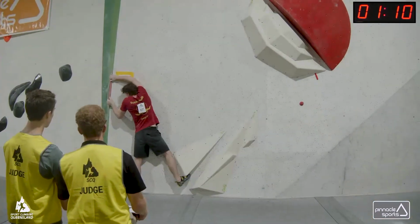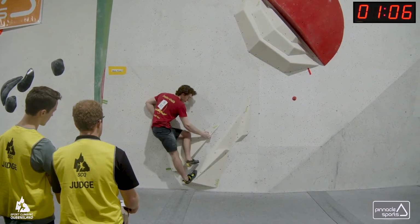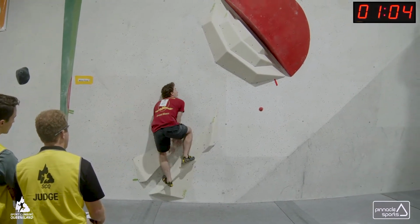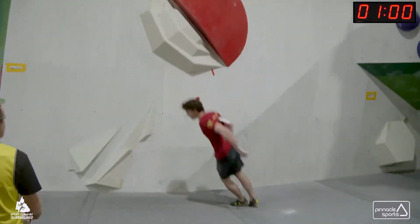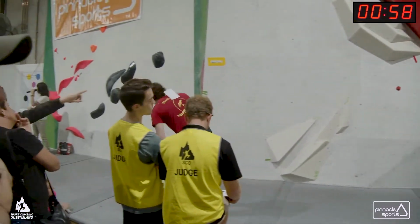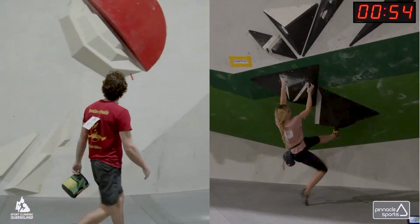Sometimes you can get stuck in one mindset when it comes to doing a boulder problem a certain way, and maybe the way you thought it was going to work is not the way it's going to work. Competitors, you have 1 minute and 56 seconds. Jesse might need to, as a strategy, just spice it up here a little bit.